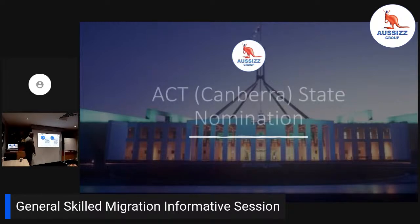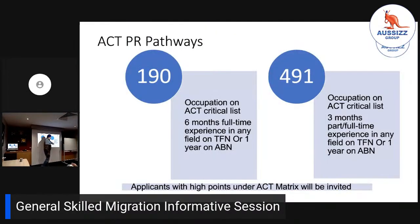Canberra has this criteria where if you work for 3 months in Canberra in an occupation which is on the skill list, then you can get invited for 491. And if you work for 6 months, then you can get invited for 190. But you have to have a minimum of 65 points on the Canberra matrix as well. Canberra has got their own matrix. You can visit the Canberra website, and you can get points according to that matrix. All right.